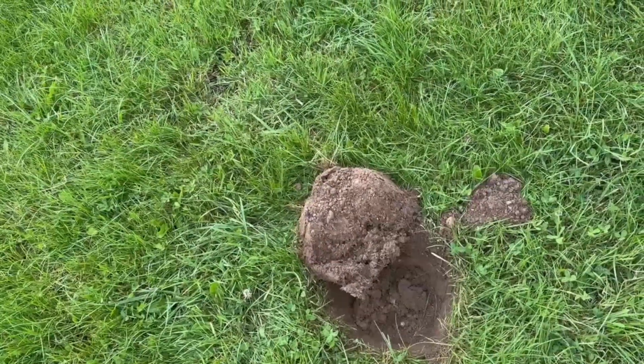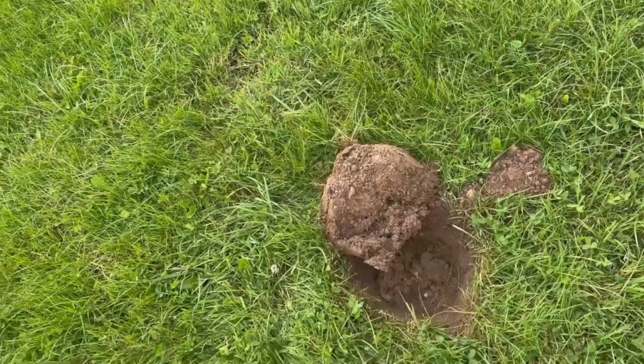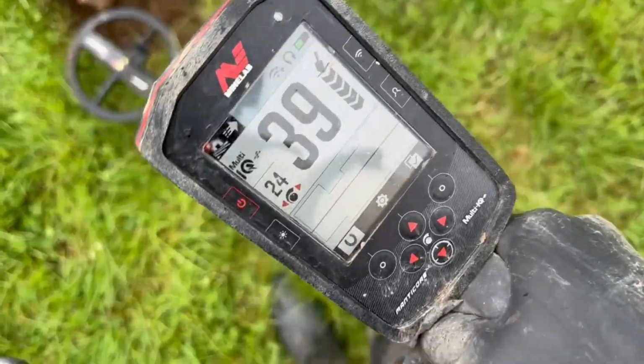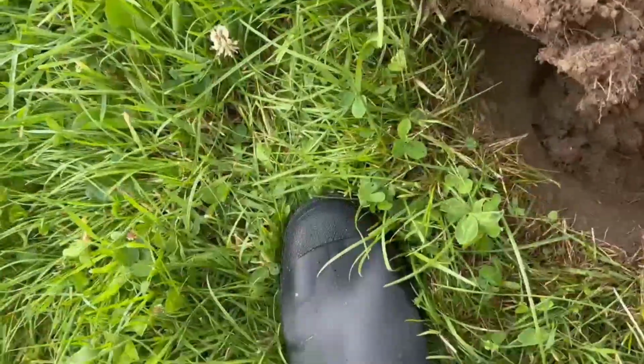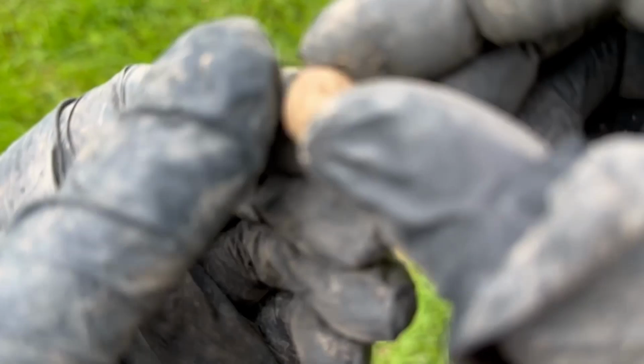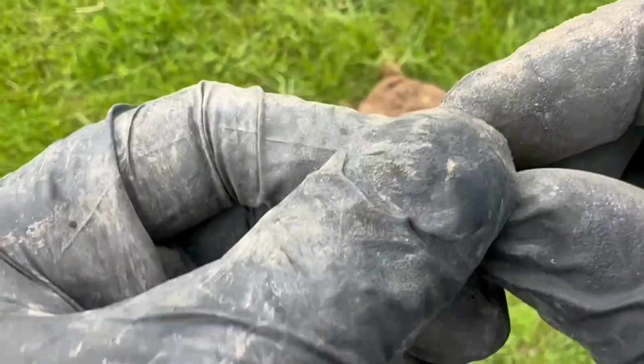Right, and we are on to another signal just down there. 30s, 40s, dancing all over the place, but it's just this one here. It's just a little musket ball. Switch cameras. Here we go.